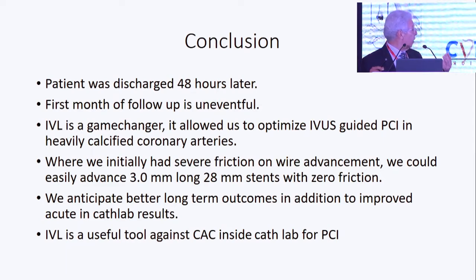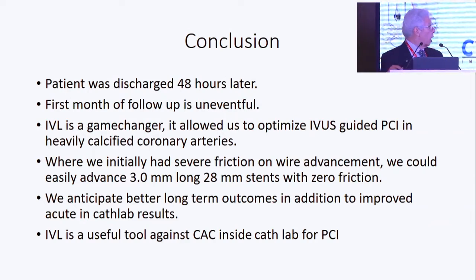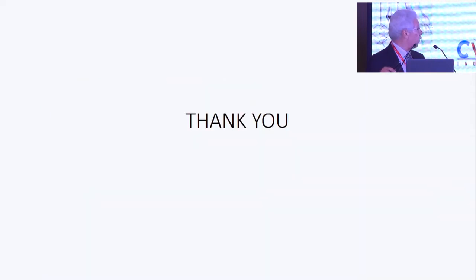And I think IVL, beside IVUS, we're all, fortunately, in this room, big rotablator users. So I think IVL is a useful tool. I wouldn't have been happy with the rotablator in this case, because I think touching the distal RCA might have got me in trouble. And I'm very happy to be here again, and thank you very much, and happy to take questions.